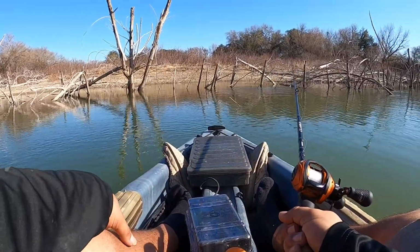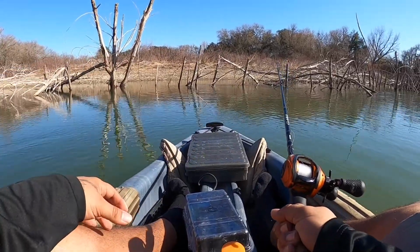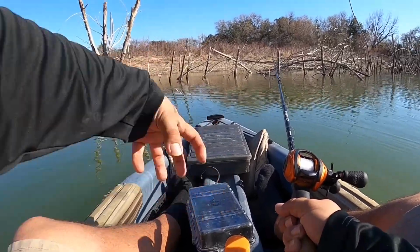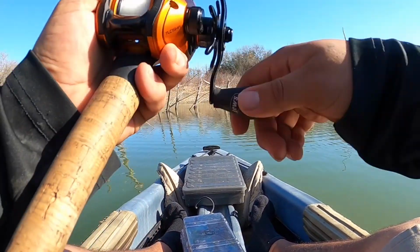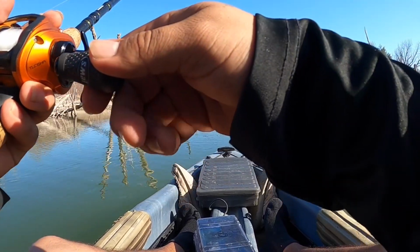But I guess the state decided to clear it before anything happened to the bridge. They went out there with a big old crane from the street and they just reached down and took out all the trees, all the driftwood. Another one? Yeah, got another one. And they cleared it up, guys, and ever since then, I ain't been able to catch another crappie there.